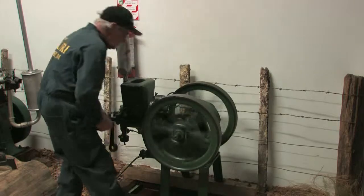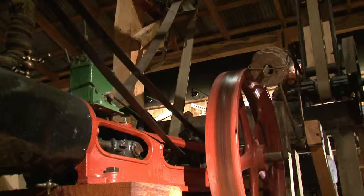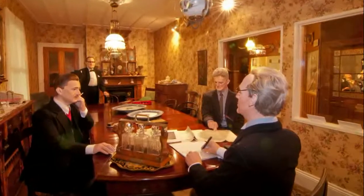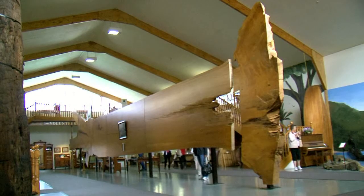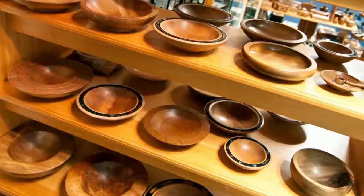There's restored machinery, including a 1929 Cat 60 tractor and turning steam sawmill. A two-story replica boarding house demonstrates the importance of a place to stay and carry out business whilst travelling by boat or on horseback. There's a beautiful 22.5-metre Kauri slab, a fantastic museum shop with the best selection of Kauri products in New Zealand.